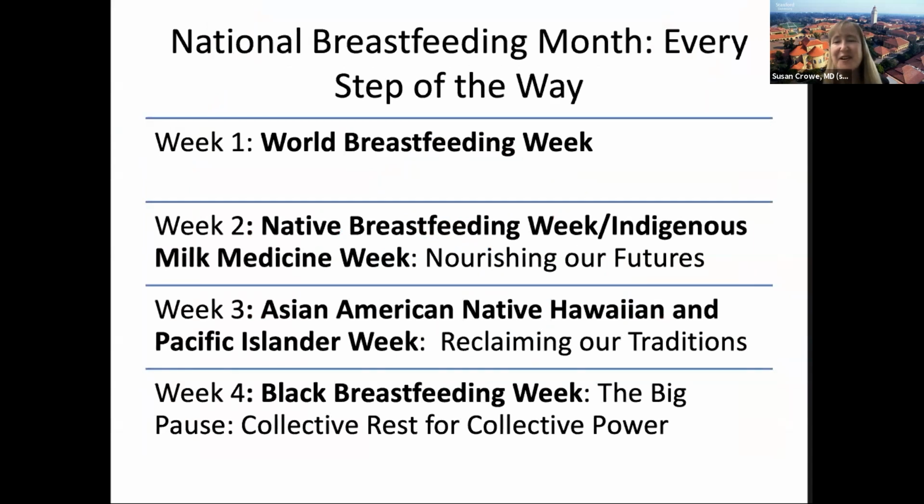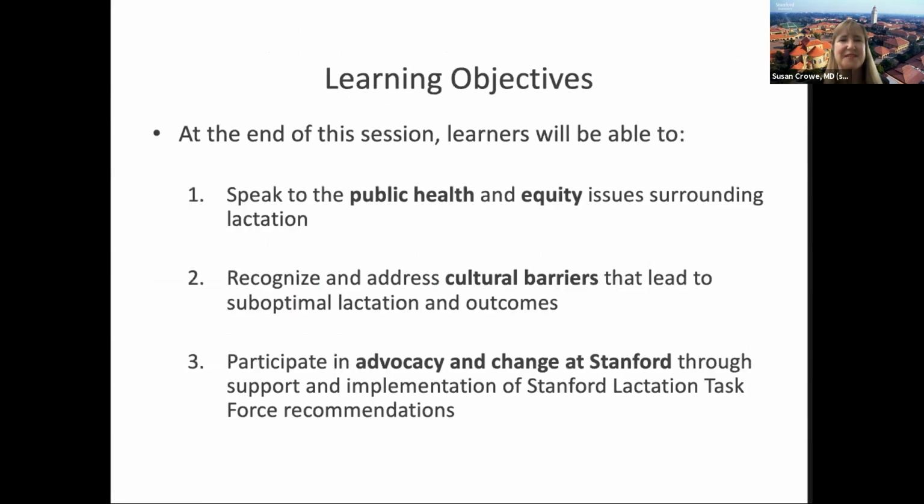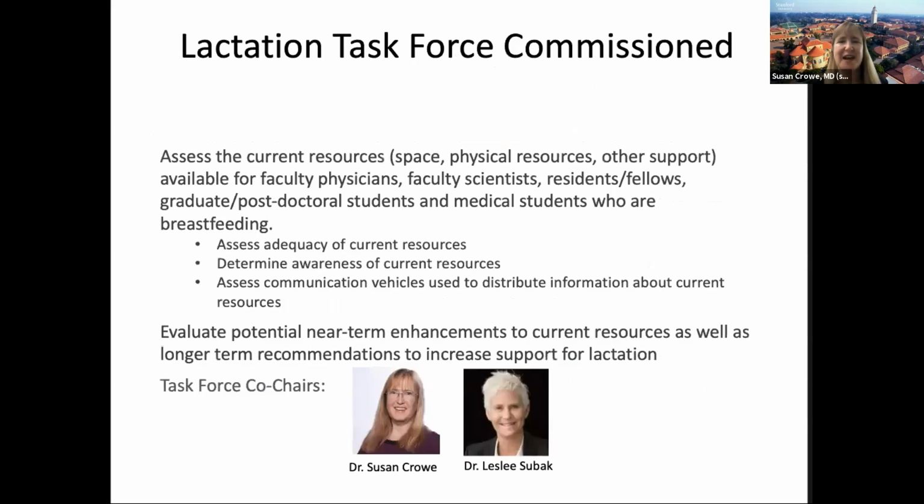So here we are also, as we see here, celebrating National Breastfeeding Month with a theme of every step of the way. And this has the mission of envisioning and creating a world in which every family and every person is supported every step of the way in their lactation journey. And in line with these themes, we will share today about how we can create an environment together at Stanford to facilitate these goals. I'm going to skip through this in the interest of time.